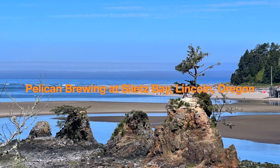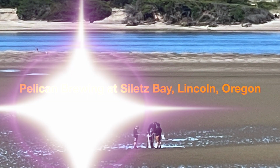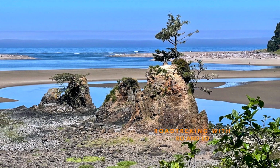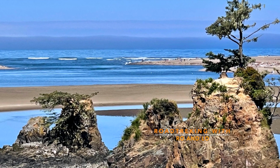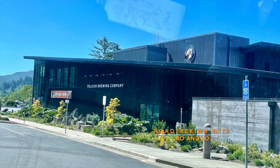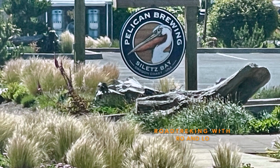After leaving South Beach State Park, we head up north, and our next destination is Nehalem Bay State Park. But in between, there's a couple of fantastic stops we're going to take you on. One is the Pelican Brewing Company, and the other one is the Tillamook Cheese Factory. And both are right on Highway 101, so we don't have to detour.